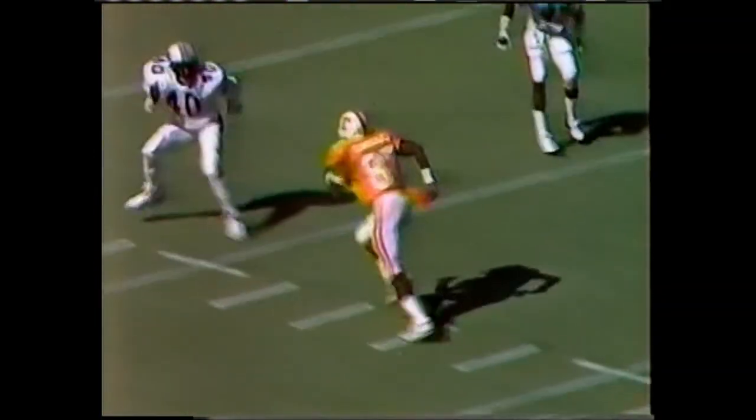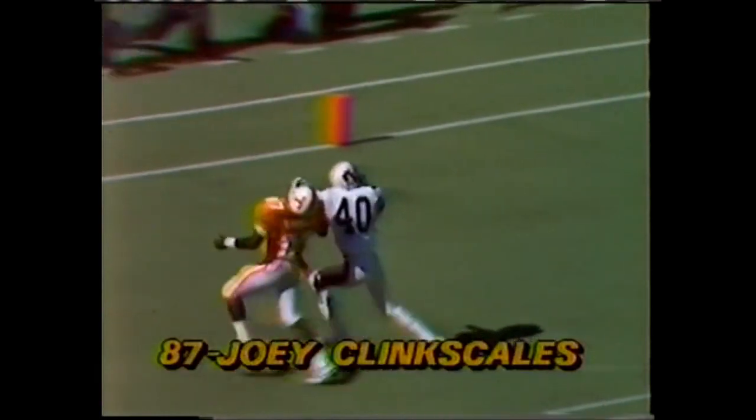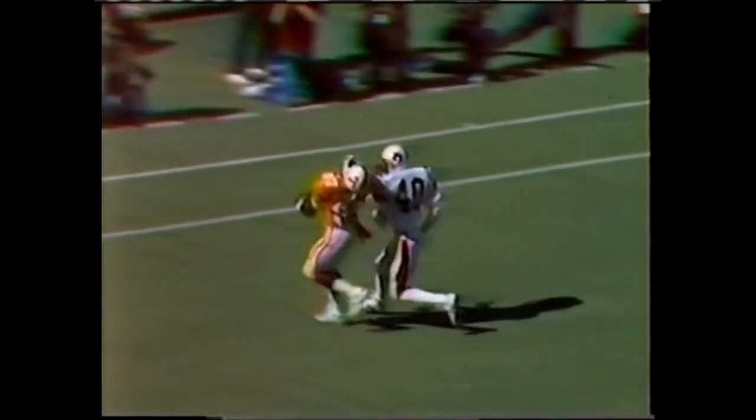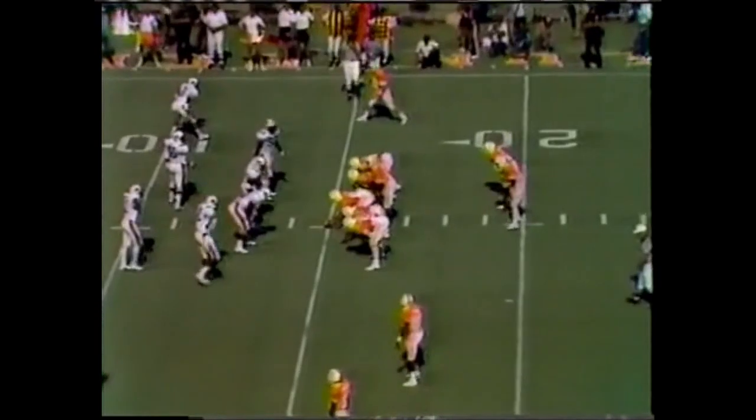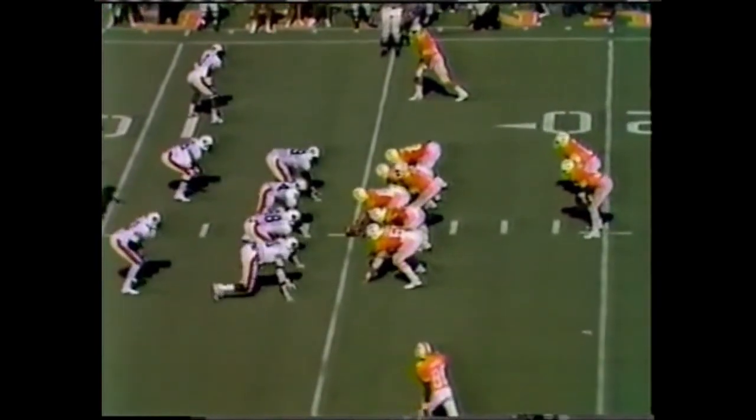And Clinkscales with that roll right, and as he turns back to the left, he isn't going to miss that ball much. The passer, Robinson, lays the ball to the outside, hoping that Clinkscales can run under it. But it's a little bit too far to the outside, and Clinkscales couldn't come back and catch it. Good play, really. It's about all you can do as a defensive back, Johnson, number 40. 2nd down and 10 from the Auburn 15.